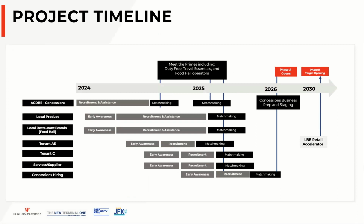So I just want to take you through a macro level timeline. I think the big dates here are, obviously, today is 2024. Phase A opens June of 2026. Although that seems far away, 2 years from now, I'd encourage you to really become active, right? Make sure that you're on these calls. Make sure that you are getting ahead of certain certifications and insurance requirements and funding.